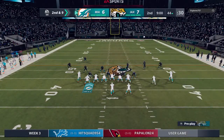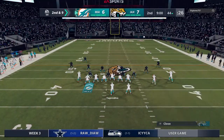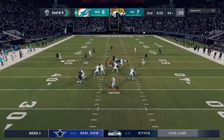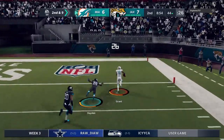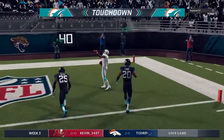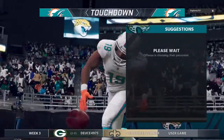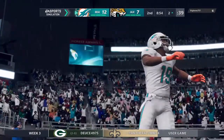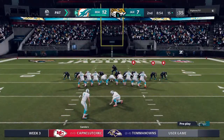2nd and 9 from the 44. Tua sets up to pass it. He's going to float this one deep right side. It's caught at the 10. And he will take it in for a Dolphins touchdown. Jakeem Grant, his 4th touchdown on the year. And the Dolphins are going to jump back in front.